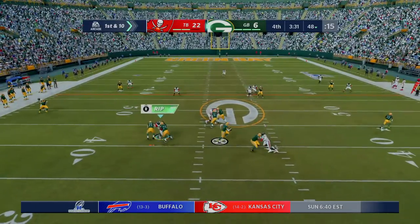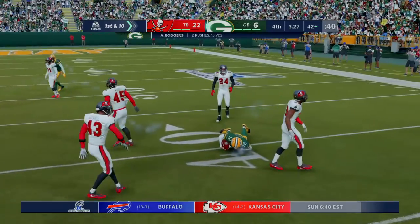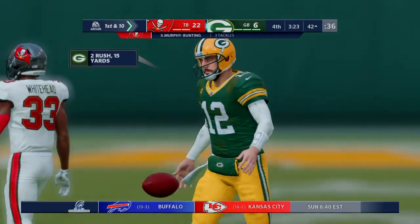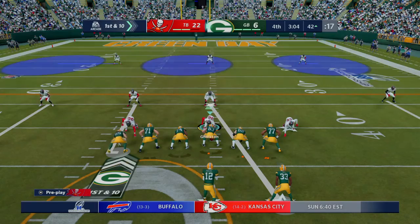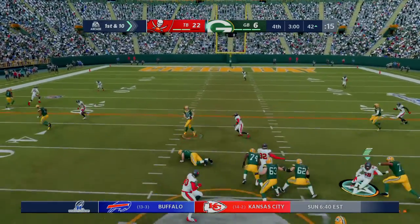Operating from the gun. Rodgers escaping the pressure right. Give him 10 that time, escaping the danger, running with it, and picking up a 1st down. Partner, he was going through his progressions. Not there, not there. After about the 3rd one, he decided he better pull it down and run for it. And he slides down and avoids the hit for good measure.